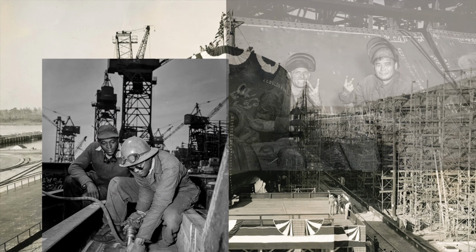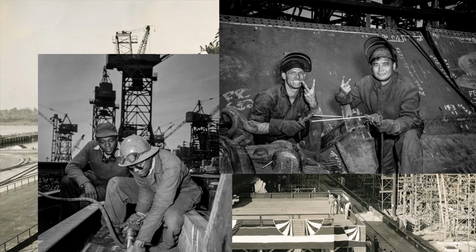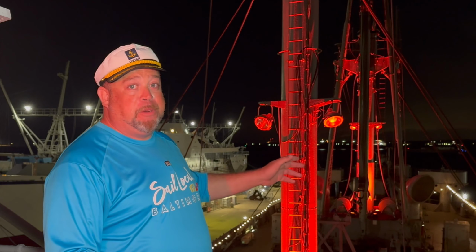average each day at 18 shipyards across America, to include here in Baltimore at Bethlehem Fairfield, where the ship I'm on now, the John Brown, was christened in September of 1942. At this point in time, the world didn't need a fancy cargo ship. It needed lots of cargo ships, and it needed them fast.